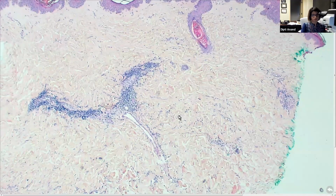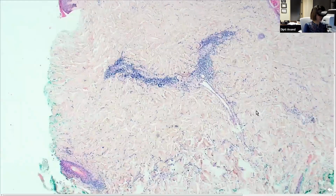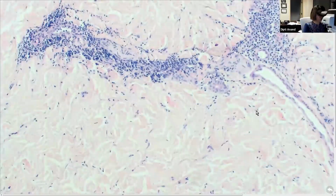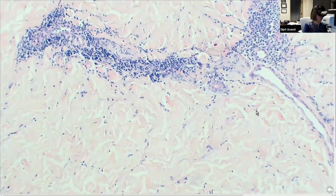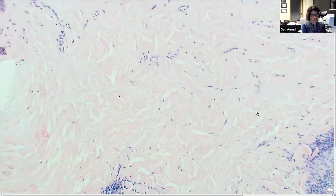And morphea in some areas, if you just pay attention to this, can look like interstitial GA because it produces interstitial inflammation, which is very common at the advancing edge of the lesion. But the inflammation is associated with sclerotic collagen, which you do not see in GA. And why is this not scleromyxedema? Because you're not getting the fibroblastic proliferation.